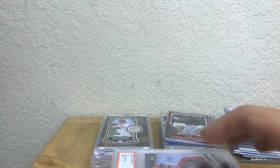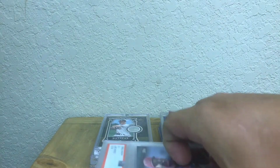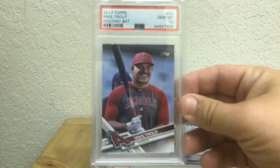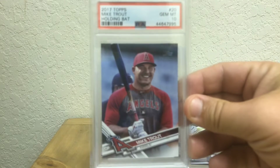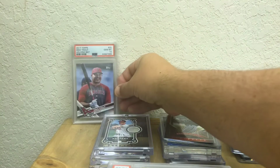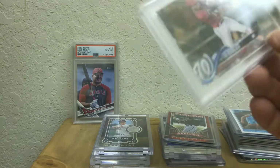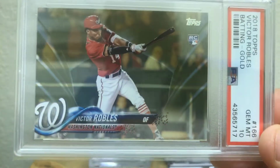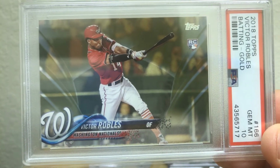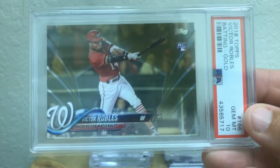All right, here are the cards. I'll start with the slabs first so I can put them up in the background. Mike Trout 2017 photo variant, followed by the 2018 Victor Robles gold. And that one is number 59, so pretty early on in that run. 59 of 2018, of course.